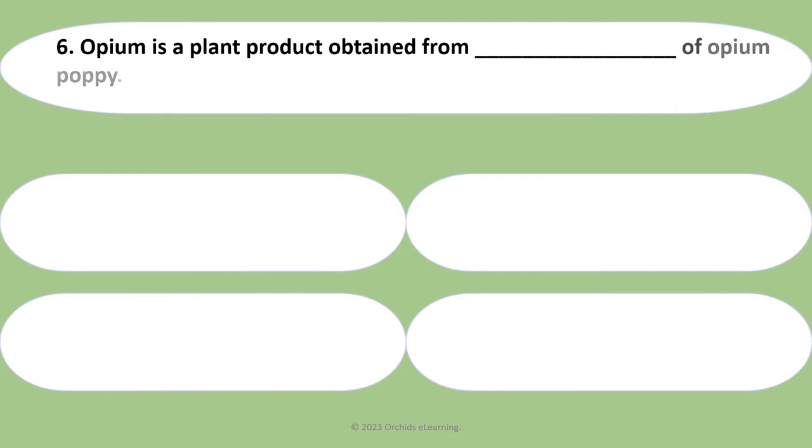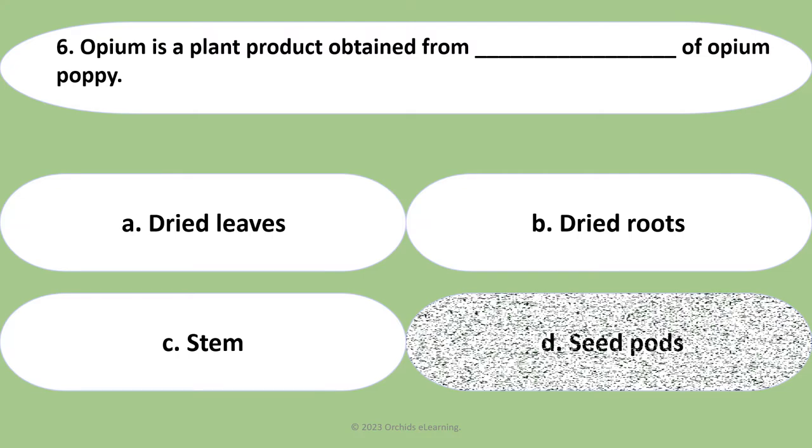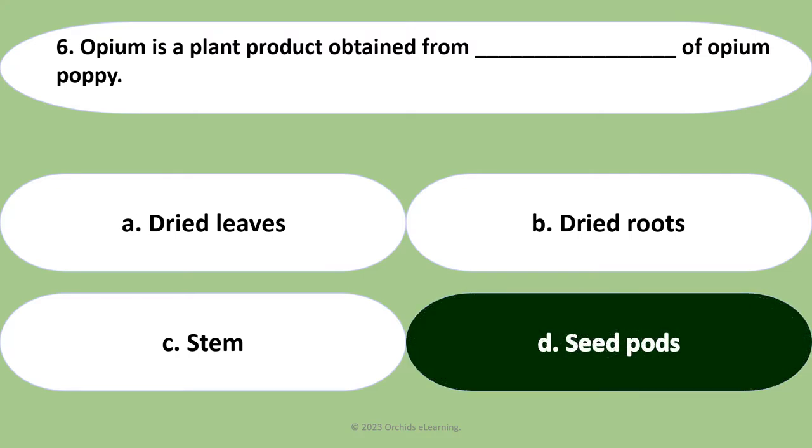Opium is a plant product obtained from dash of opium poppy. D. Seed pods.